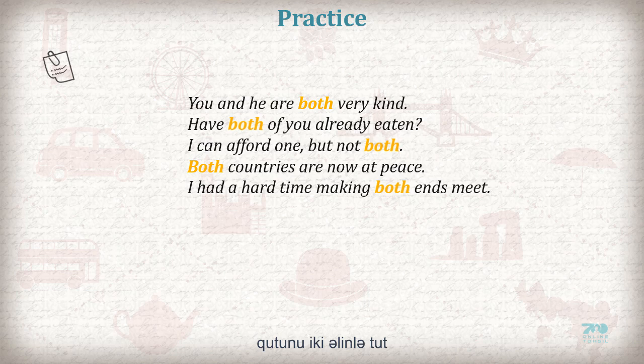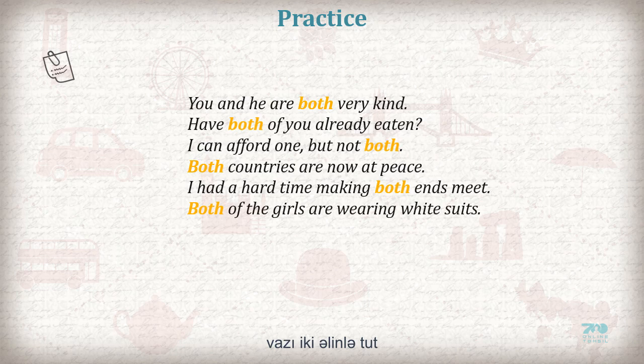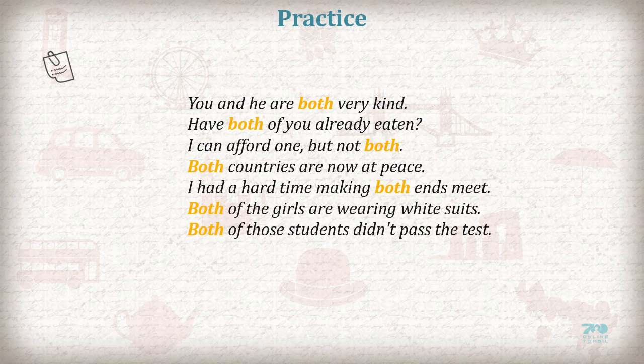I had a hard time making both ends meet. Both of the girls are wearing white suits. Both of those students didn't pass the test. He can speak both English and French very well.